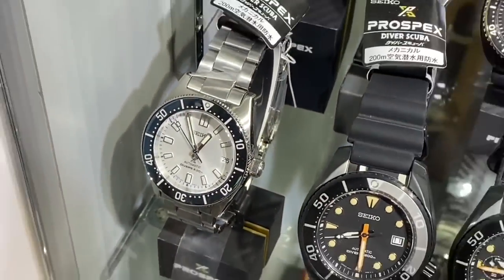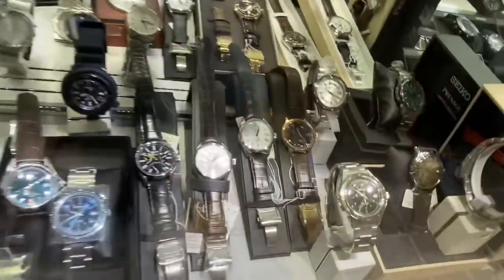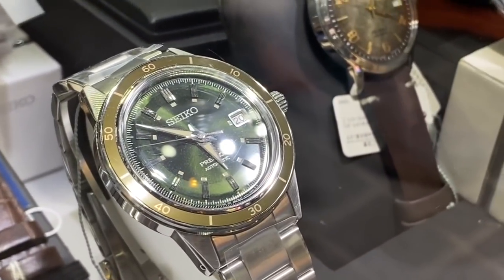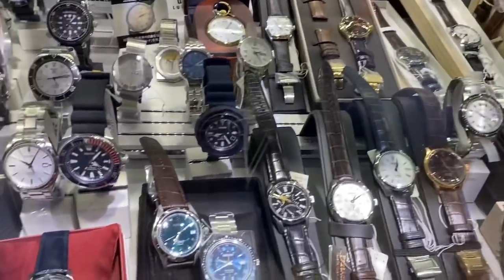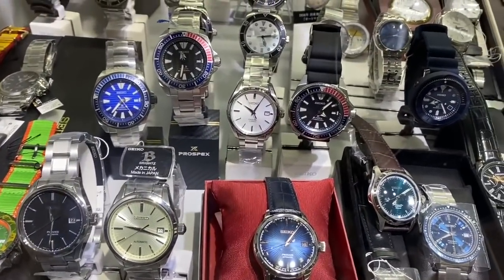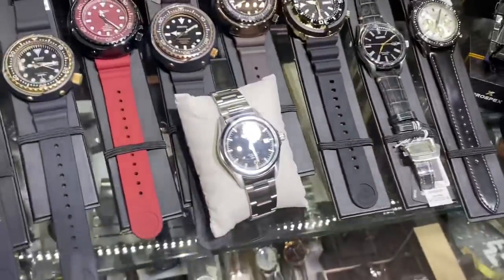Anniversary version here. This one, I like it very much. This Presage, I think the green colors are great. The white one is cool too. It's just too many at some point. You gotta say, again, it's just too many. You can't even choose which one is my favorite here. It's just hard to say.